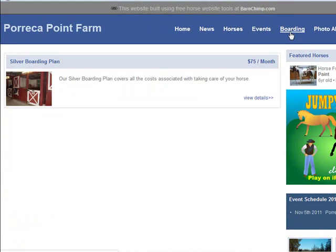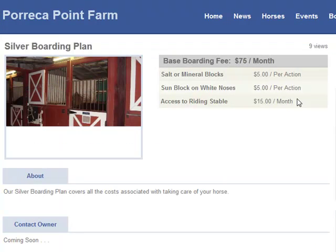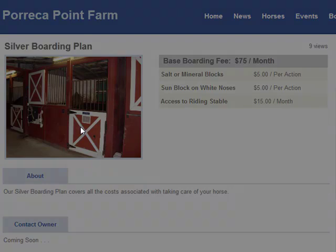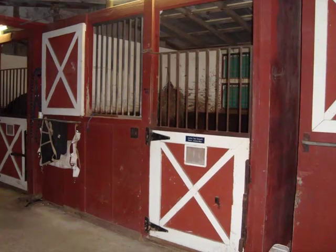The boarding page enables you to advertise your boarding capabilities, complete with detailed descriptions, pricing plans, options, and photos. Now, there is no need to wait on and pay a web developer to update boarding options on your website. You can do this yourself very quickly and easily.